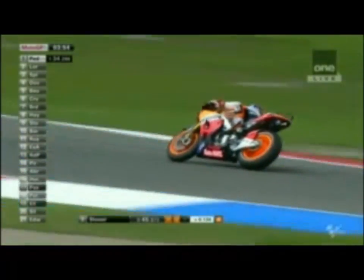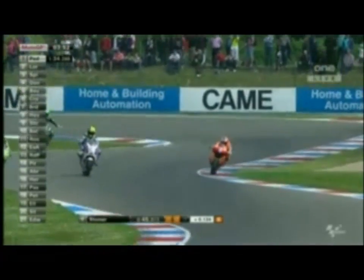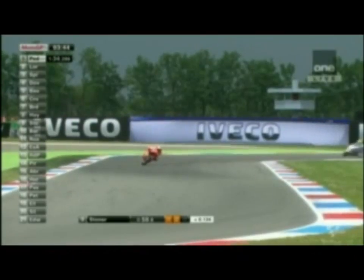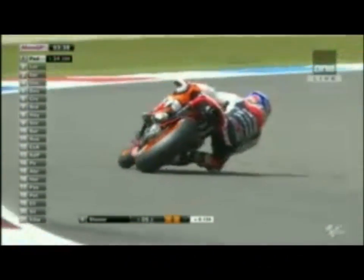Down into a Steckenval for Casey Stoner. Coming up to Debult, the left-hander. This is where he crashed this morning in the wet. Hector Barbara was just sitting up, allowing Stoner through. Sunshine alert at Assen as they come through Mandevane, and sun glinting on the fairings.